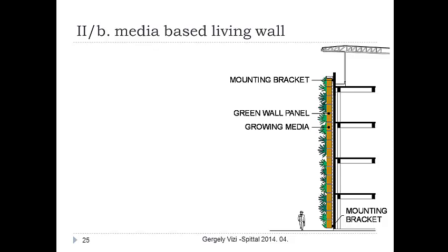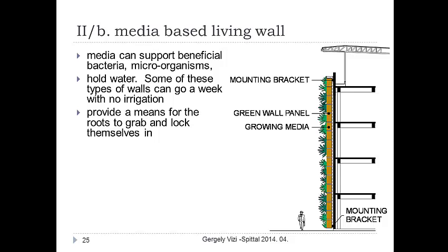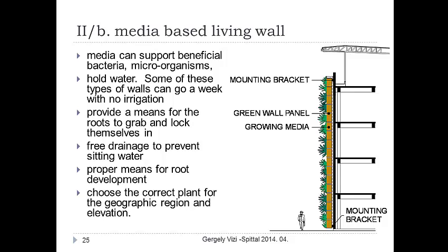The advantage of the media-based living wall lies in the fact that this media can support beneficial bacteria, microorganisms, and provide matter to hold water. Some of these types of walls can go weeks with no irrigation. They provide a means for the roots to grab and lock themselves in, free drainage to prevent sitting water, and proper means for root development. And be advised to choose the correct plant for the geographic region and the elevation.